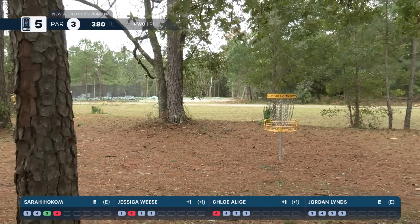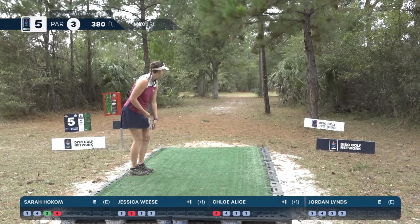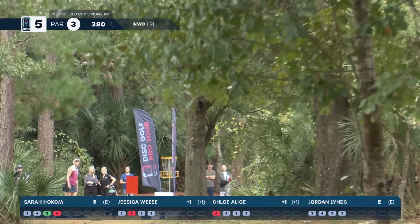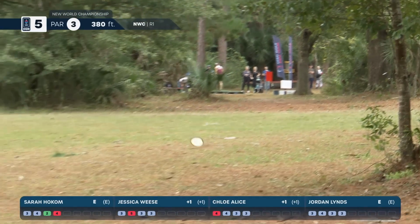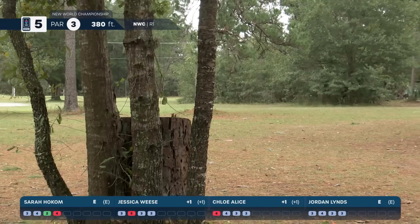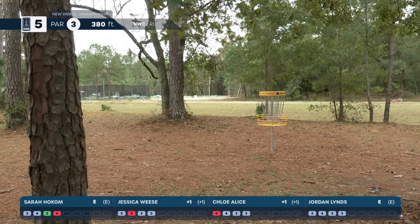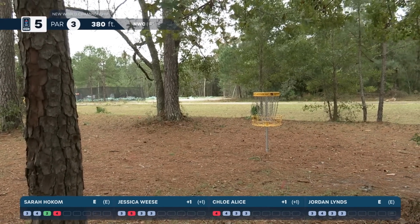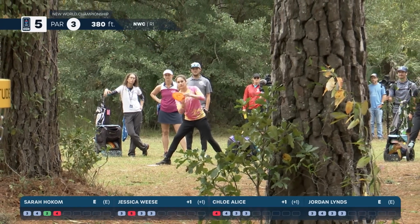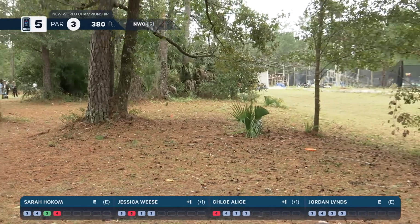But yeah, it's definitely a crush. Yep, Chloe and Jessica landing in sort of the bailout zone, if you will, if you're not going to be aggressive and try to get into the green. Let's see what Sarah Hokom's going to do. That would be a really late turn for her at 380 feet. Yeah, and she'll be hanging out over there by Chloe. Yeah, and I feel like the best miss on this hole is the right side. I think the left is a lot more littered with lower shrubs and trees that just make it really hard to get back to the green. Yes, more obstructed.